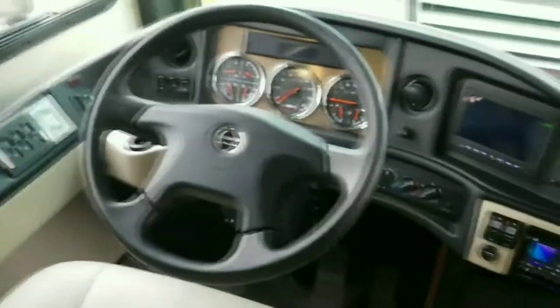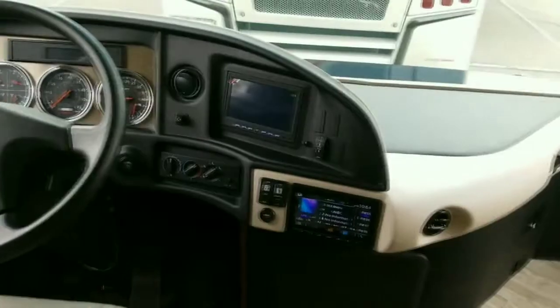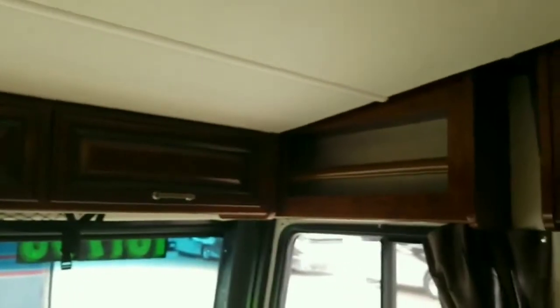Driving section here. Oh, it has the drop down bed up here. So what's cool about this is, this is 33 foot. What's cool about the drop down bed, if you're not going to use it for a bed, take the mattress out, store things in there, and close it up. Nobody even knows it's there. Okay, yeah.